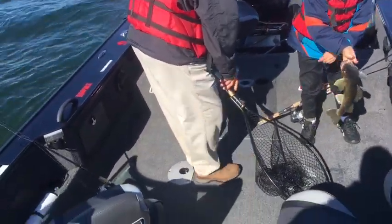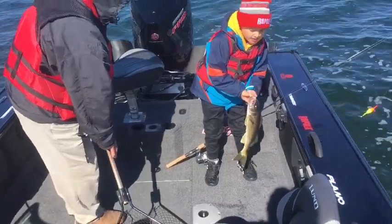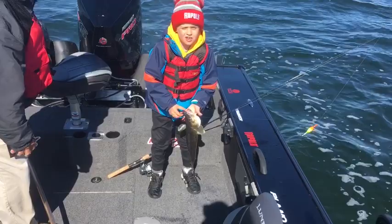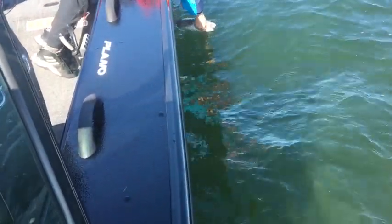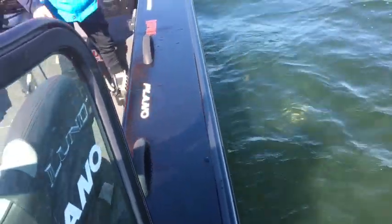Ooh, that's nice, solid there. 20, 21 incher. Yep. Got enough slack light here for the video post. We will get a picture of that bad boy and then we'll get some video releasing it. Okay, nice fish, buddy. Get him back in the water. And away he goes. Nicely done.